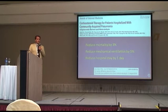When I talked to Brian about this, many of the patients that we're admitting with pneumonia anyway have other reasons that you would start them on steroids, whether it be COPD or other conditions. So some of this may have been a signal that we were already recognizing in another patient population.